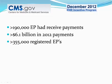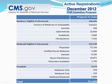Now, if you're thinking that you can avoid meaningful use, I've got news for you. Your colleagues are doing it. As of the end of 2012, there were nearly 356,000 eligible professionals in the program. They comprise many specialties.